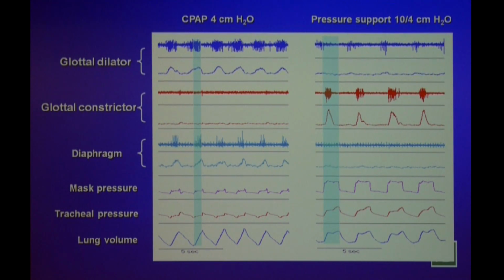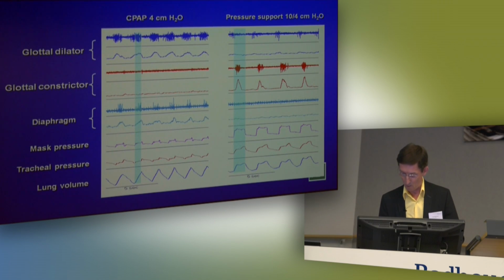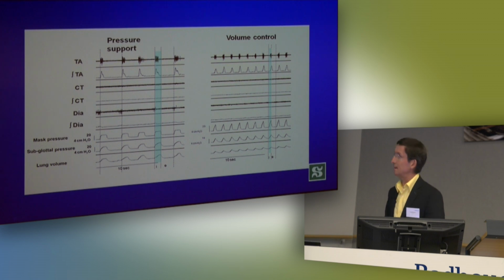This is quite different during a pressure support, in this example at 10 centimeters of water. You can see here the plateau of mask pressure. You can see the inspiratory activity of the diaphragm is much decreased. At the same time, there is no inspiratory activity of the glottal dilator, and you can see this nice inspiratory activity of the glottal constrictor. At the same time, if you look at the tracheal pressure and lung volume traces, you can see the plateau of these recordings. We can see that during pressure support, and we saw that also during non-invasive nasal volume control ventilation.